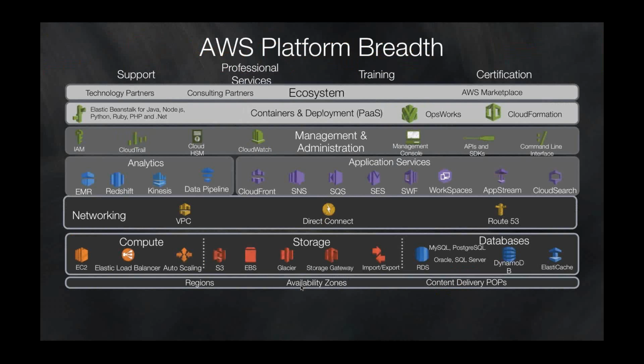So this here shows you, and I'm not going to cover all these things obviously, but it shows you the breadth of services. AWS has been around since 2006, and in that time we've gone from just a few services to a large number of services. And the thing I want to point out here is that folks like Apps Associates, a partner, will help you along with AWS to decide what services make sense when you're migrating your data center into the cloud.